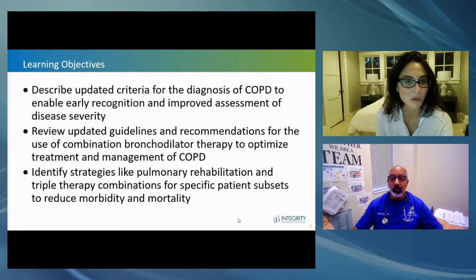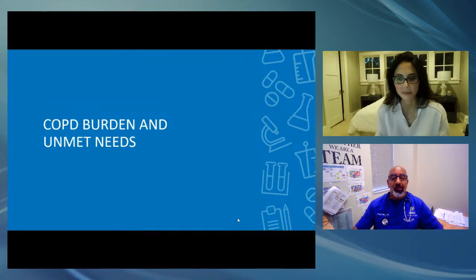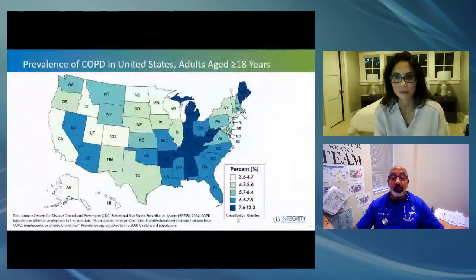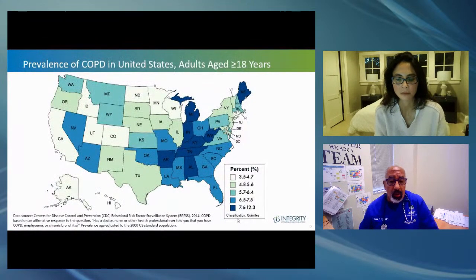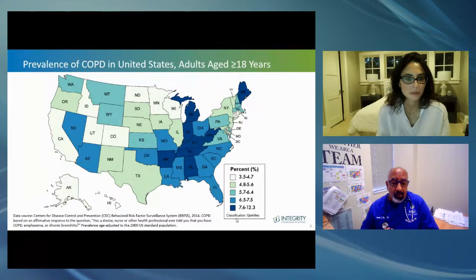As you can see, COPD is very prevalent in the United States in adults older than 18. It can be as low as 2 to 4%, but it can be as high as almost 10% on average in some of the states in the Ohio Valley, the Midwest, the South, and some of the states in the East.